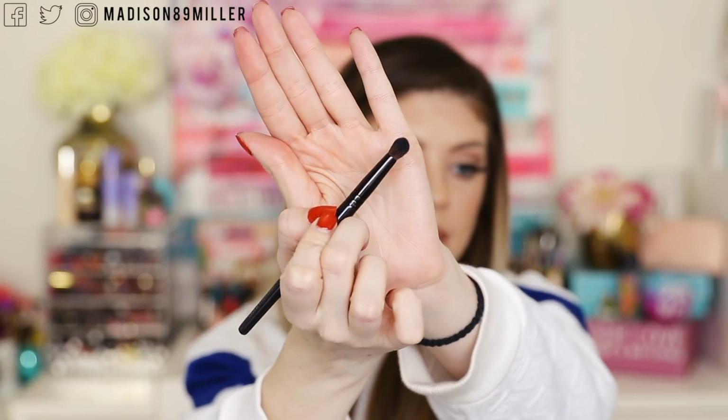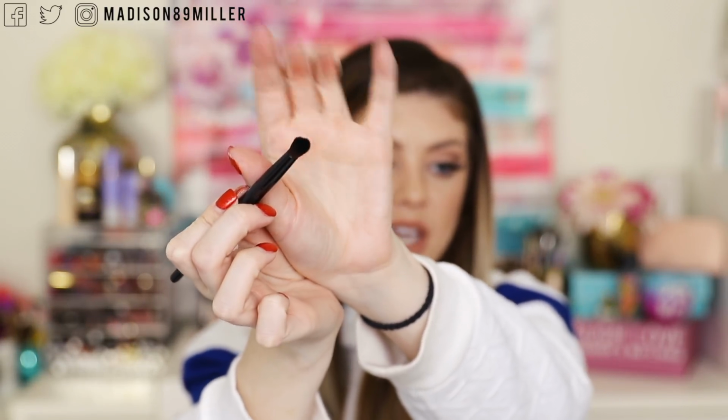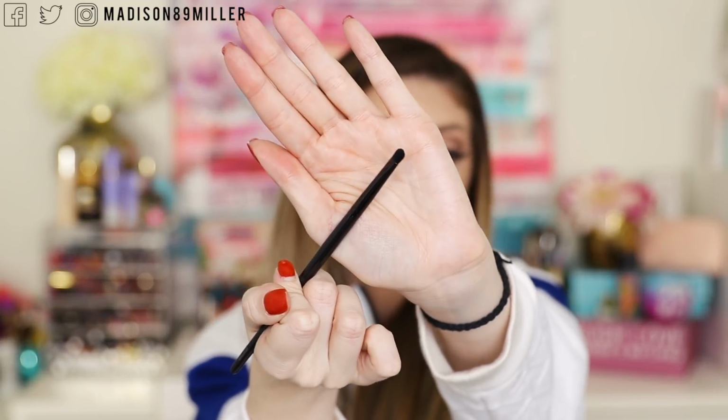It reminds me of the cream color brush from Sigma that I always use. That's what it reminds me of. And then this is a more precise crease brush. Yeah, eye crease right here. So this one is a little bit more dense, but it's still fluffy on the end. Ooh, this little guy is really great for the bottom lash line. He's a little bit more precise.